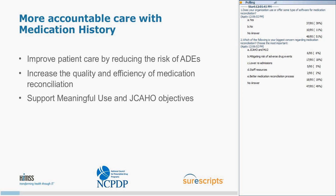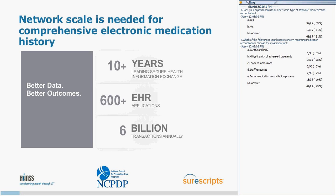Next slide. At the end of the day, we've got a solid infrastructure that has delivered medication history and prescriptions for 10 plus years to 600 plus electronic health record applications across the country. We deliver millions of medication histories a day to certified e-prescribing applications and to our certified technology vendors at hospitals across the country. We passed 6 billion transactions just in 2013.